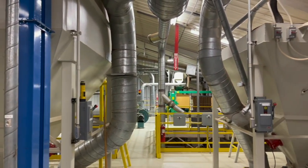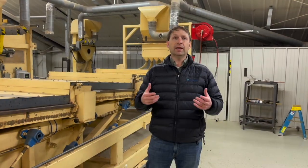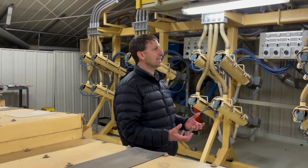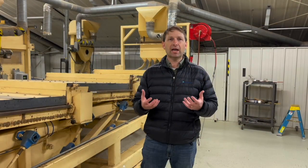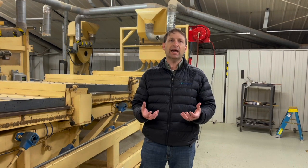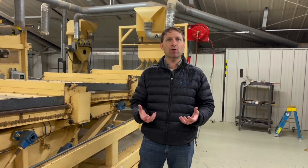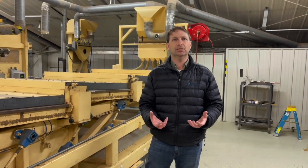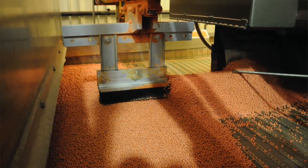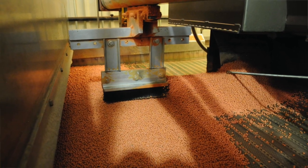The gravity table is where, in essence, we're trying to get the pure and best seed at that point. So the heavier seed that really is the most dense and has the best embryo is collected at that stage. After our seed is sized up above us, it's brought down to, arguably the most important part of the seed plant, the gravity table.